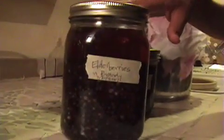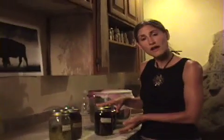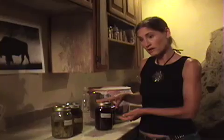Another really fun thing to do with them is to actually make a tincture. So this is a medicinal thing. It's sold commercially as Sambucol, and very good for viral and flu infections. I let my berries sit in brandy for at least 6 weeks. Then I strain off the berries and bottle it.